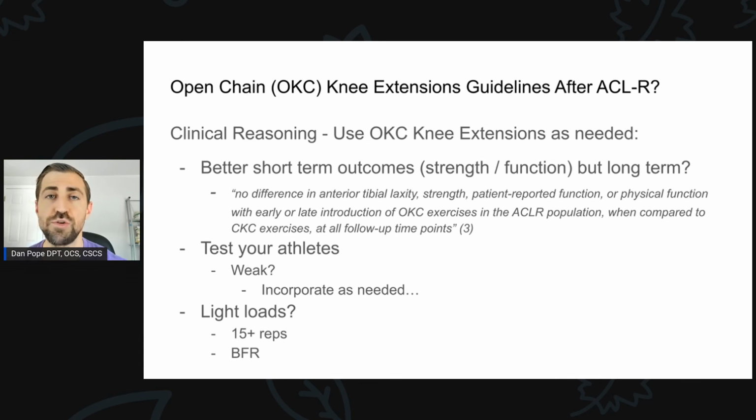Okay. Of course, we're going to continue training it. But we don't need to go nuts with a lot of open chain exercises. Right. And the other piece is that I'm confused when Kevin Wilk says light loads versus heavy loads. What does it actually mean? Well, at least for me, a lighter load is probably 15 plus repetitions.